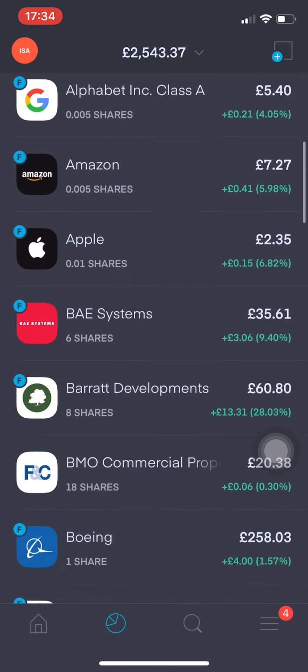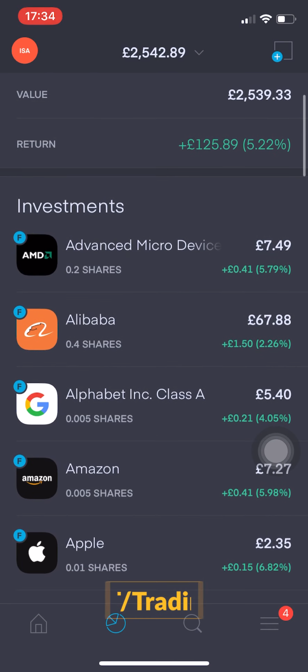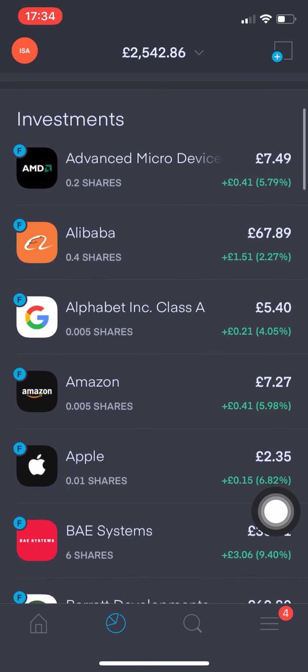Moving on to stocks that have performed really well this week. So let's just scroll down. AMD is doing pretty well. I'm up 5.79%. That's 41p. I only have a fifth of a share, but it's still doing pretty well. Alphabet is up 4%, that's 21p. Amazon's doing pretty well at 5.98%. That's up 41p. Apple is also doing pretty good at 6.82% up, that's 15p. But these are all really small amounts, so I guess every little helps, right?